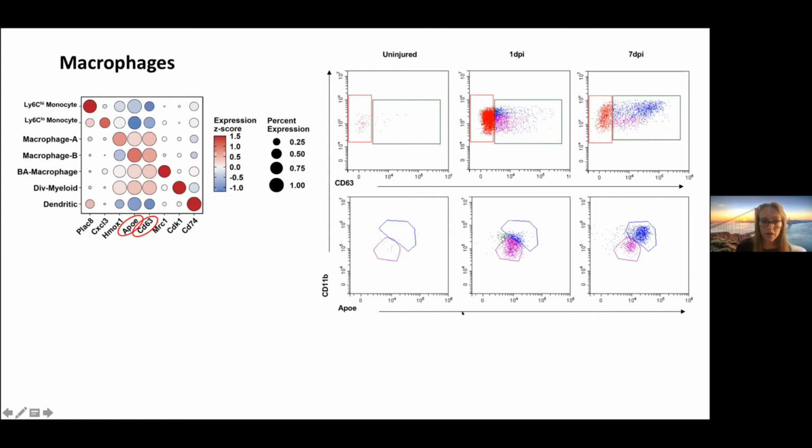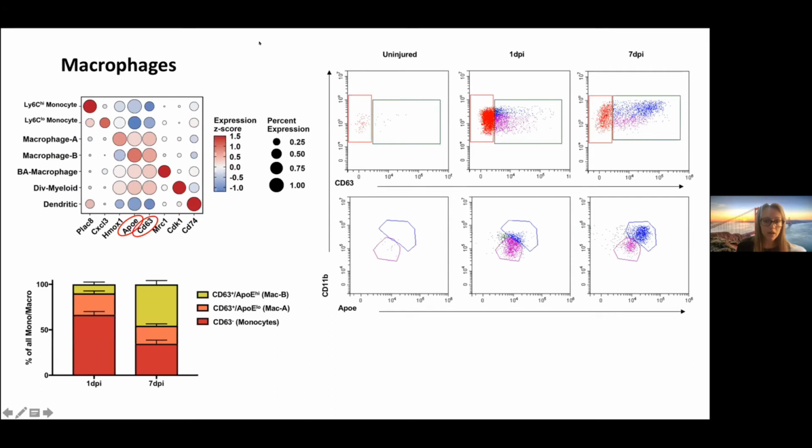at 1 day, we have the macrophage A population that then goes into the macrophage B. So it is a more subtle difference, I think, than what is seen transcriptionally, but it's definitely a difference in proportion here. So we could quantify this to see if this was actually proportionally different. Here, as I said before, in the uninjured condition, there are really no cells, so there's nothing to quantify. So we plotted the 1 and 7 day here.